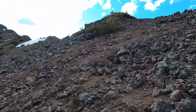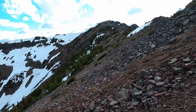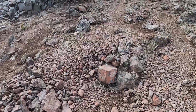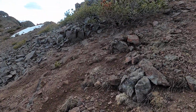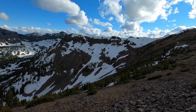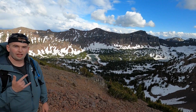Making our way up this final last little section up to this unknown ridge. We passed the climbing section, had to crawl over some trees and whatnot, but finally in the clear. And yeah, getting up here, stunning views down below of Emerald and Heather Lake.